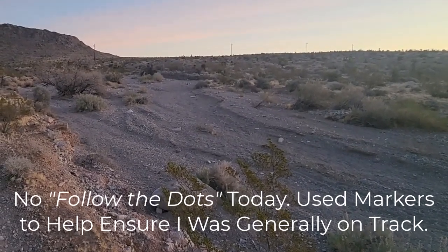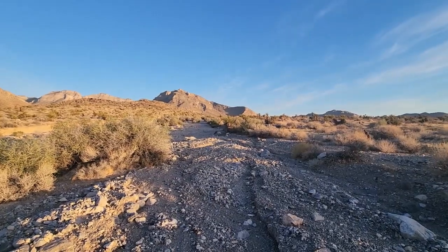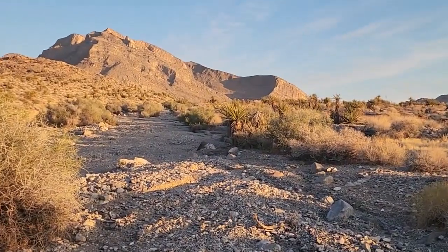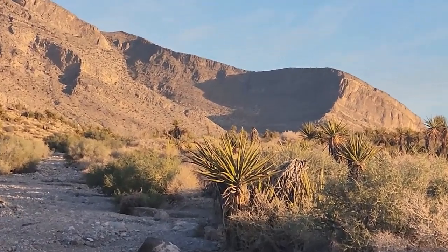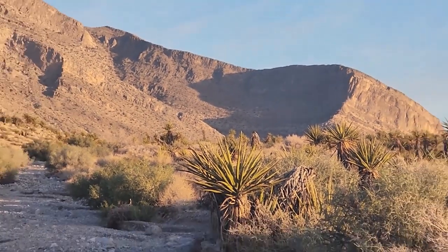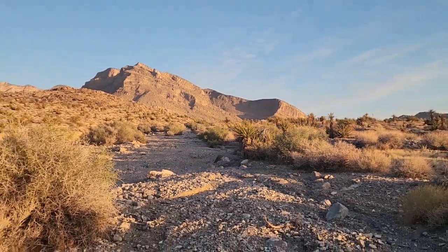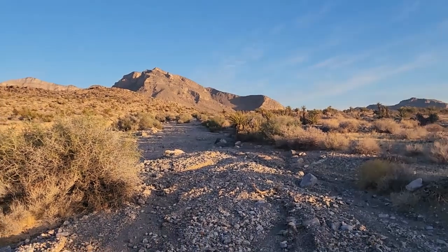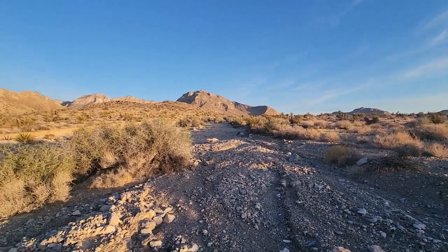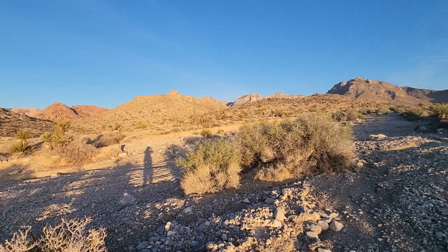Going from marker to marker, follow the dots. We're looking at the first target, the mouth of the Southeastern Canyon. There it is, right ahead. And I gave myself 2 hours to get there. And so far, it's only been 45 minutes. So making some good time. We'll see how long it takes to get there. Distance is deceiving in the desert. So who knows? That could be longer than what I've done so far.